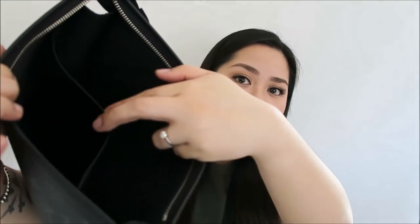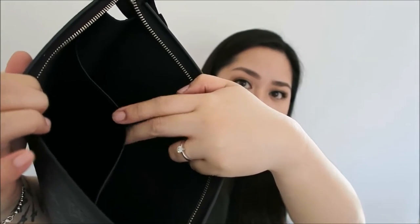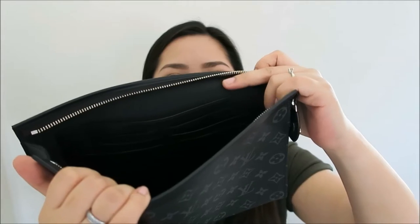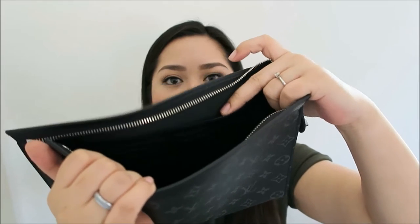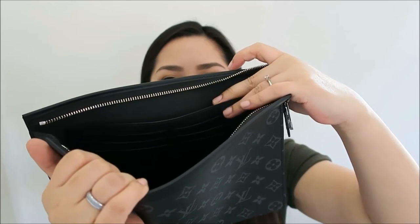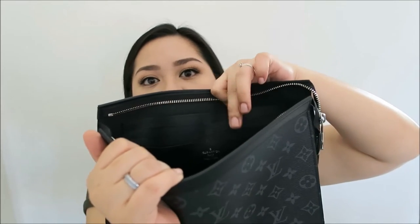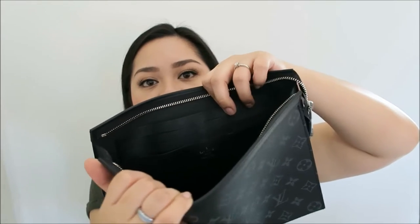Compared to the Pochette Voyage, which is lined with a cotton lining and it has one slip pocket right there in the back wall. And then you also have 6 credit card slots. So that's the slip pocket. And then in front of that, on the cuff leather, you have 6 credit card slots there.